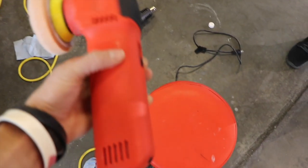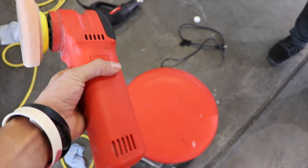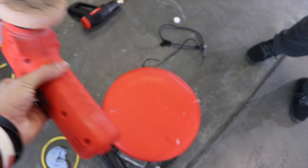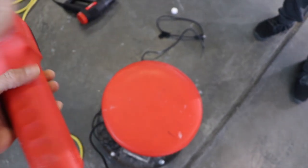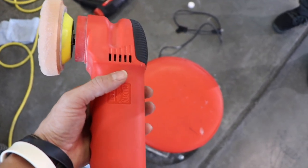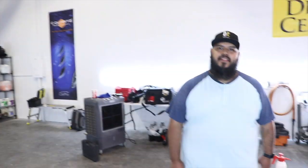Okay, now I want to know about this little orange guy. Tell me about this guy. This is the little Griot's 3-inch polisher. One of the first 3-inch polishers I bought was the Griot's Garage, and it's not the strongest of all my polishers, but it works. It gets the job done for sure. It's so easy to get wrapped up in all the hype. It's cheap too. You can buy it for I think like $80 online, so you can't beat that at all.